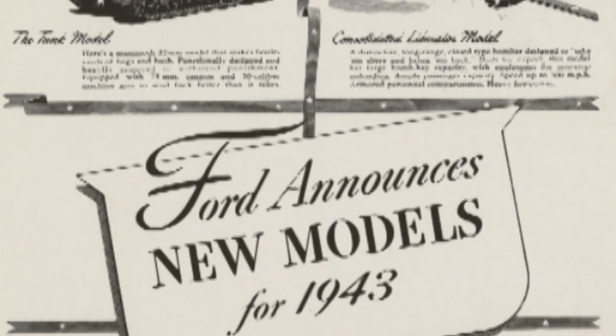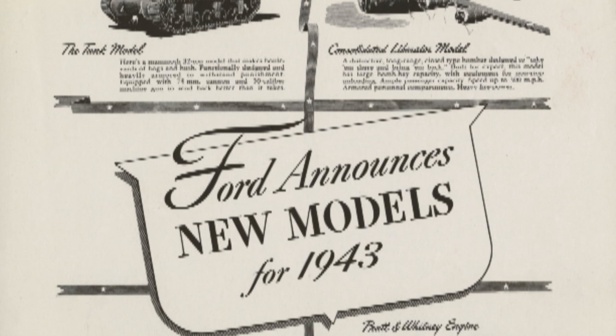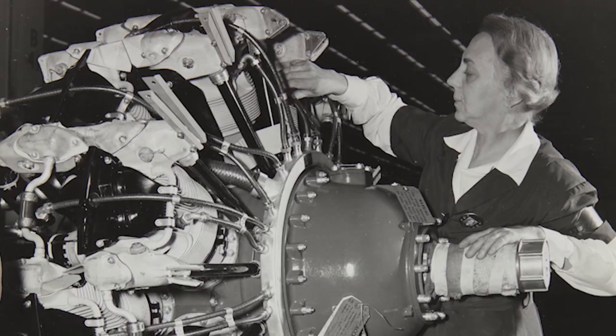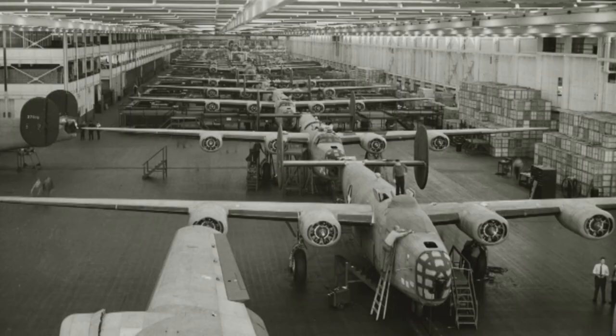From 1942 until late 45, there were no new cars built in the United States. The U.S. auto industry made everything for the war, from ammunition to helmets to tents to tanks to airplanes. So all the auto plants were turned over to wartime production.